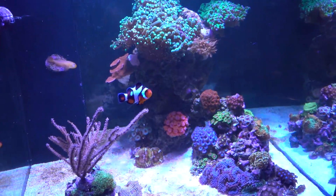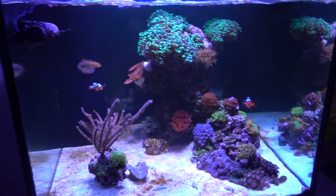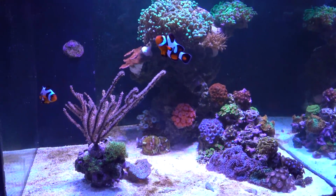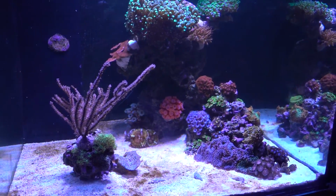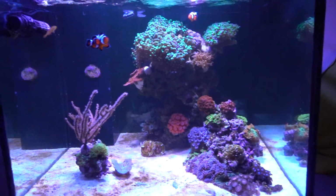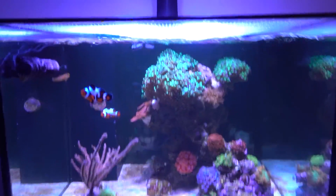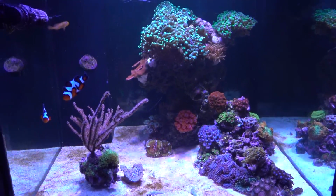That's at least where one of them went. I do not know where the other one is. I have not seen him, nor the pistol shrimp, and I did not hear any popping at night. So my fingers are crossed, but the outlook is not too good. Maybe they just did not make it and something got them. I don't know, but they may still be in there, so I'm crossing my fingers. It is really sad because I got them as a pair, and this is such a terrible way to go. Imagine just drying up there, right? That's just bad. I feel really bad.